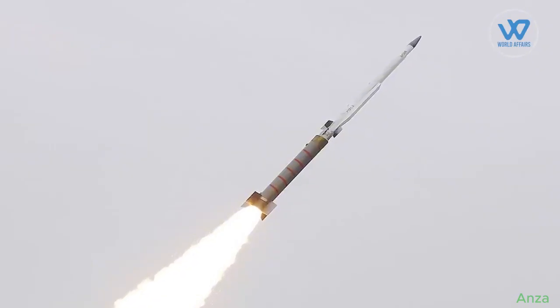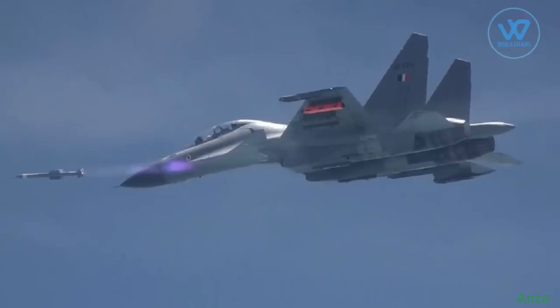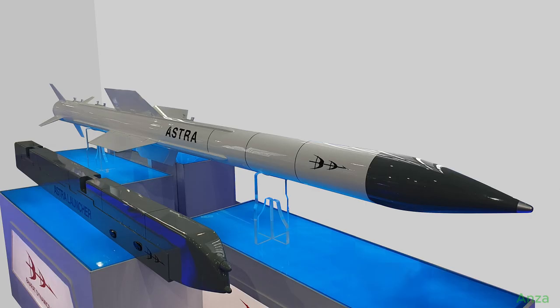Exports. It was published in August 2023 that Brazil was exploring the possibility of equipping its JAS-39 Gripen fighters with Astra Mark I missiles as a cost-effective option. According to a report published in The Print on September 14, 2024, Armenia has inquired about the possibility of purchasing Astra Mark I. Discussions are in early stages.